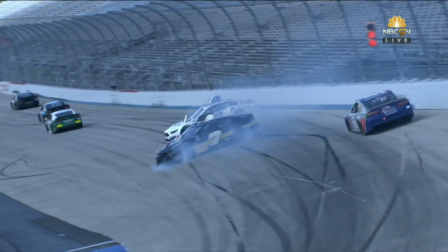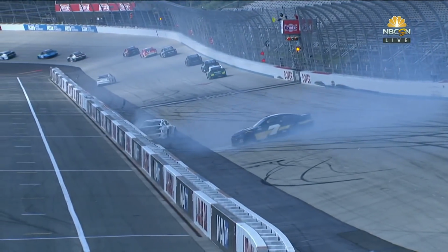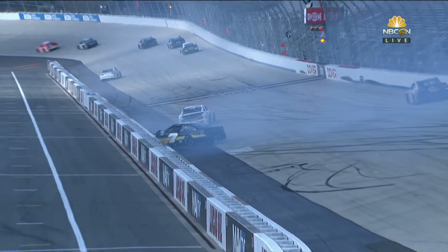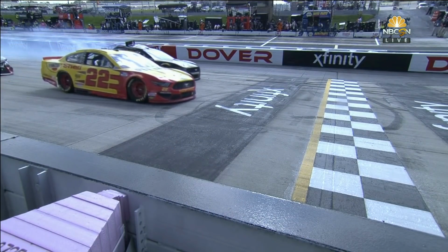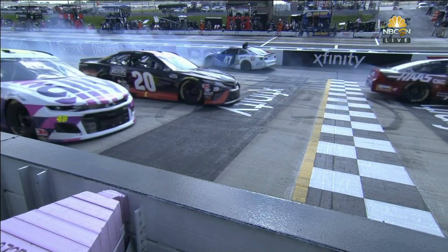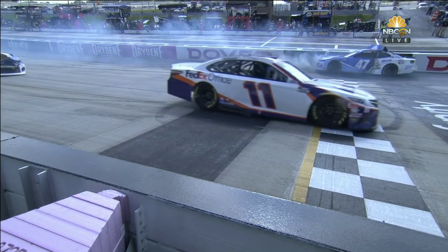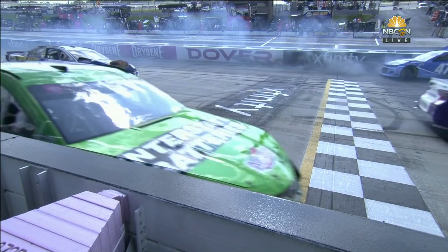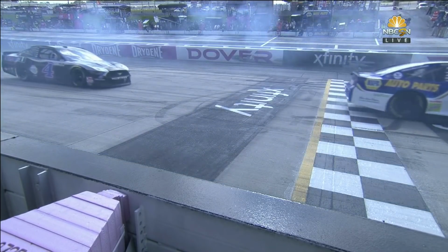Oh, here it is. The 51 and the 7, they go around at the backside of the yellow. Heavy damage on the 51. Still trying to figure out where the damage happened to the 9, though. Joey Gase is in that 51. So you see right here, some pretty good damage to the right rear quarter panel of the 22 car from somebody. Still there. The rear tires on the 11 car. Yeah, he's trying to lock them up. Yeah, there's the 9, all the damage to it.